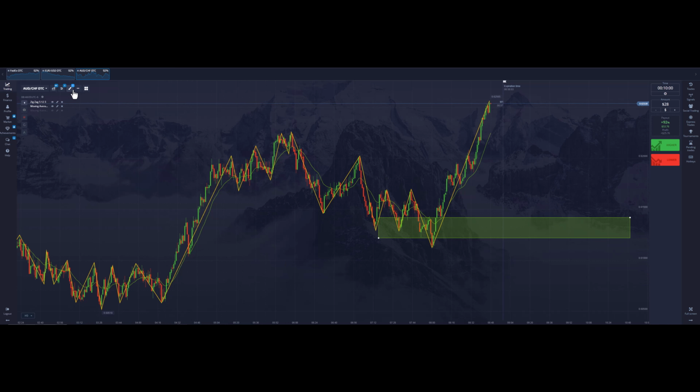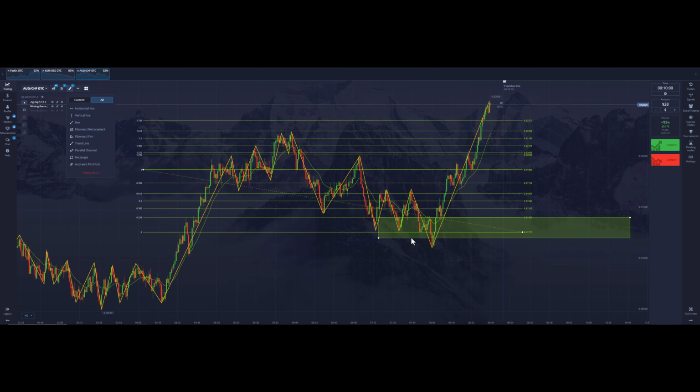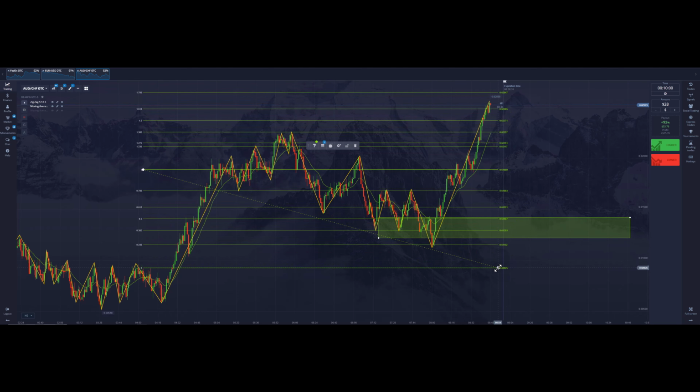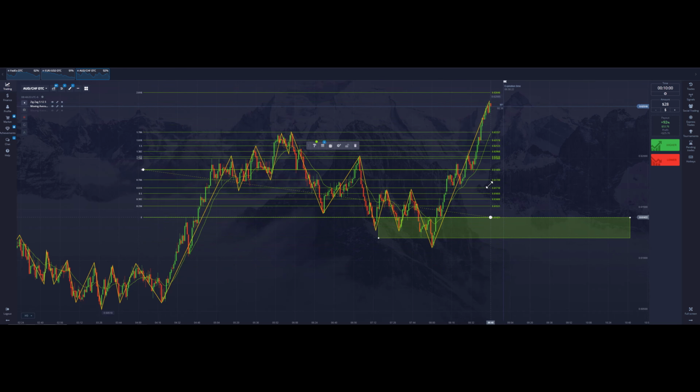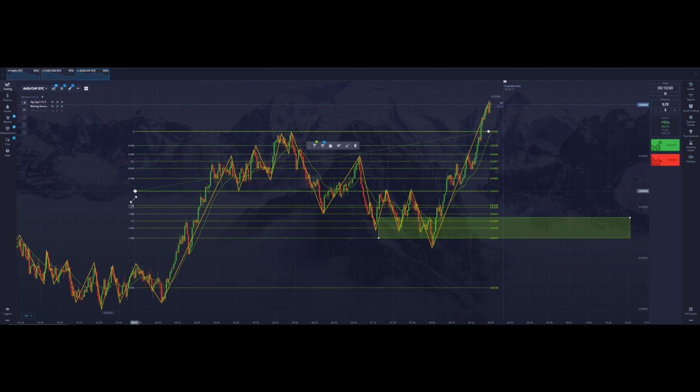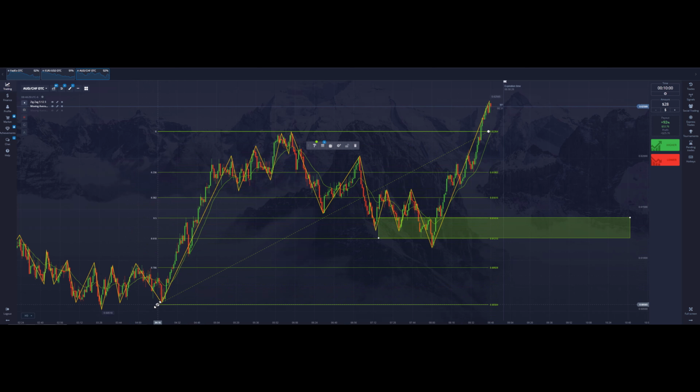So I just took the Fibonacci as it sits, and the zero always goes to where the trend ended. So in this case, it put it up here. The one is the start. Always put the one at the start. So if it was in reverse, the one would have been up here.